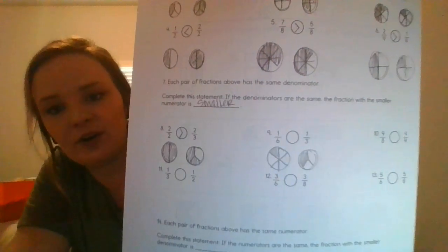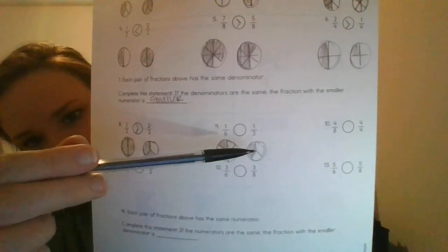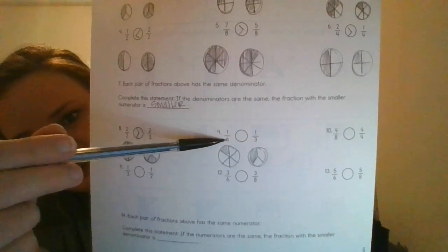The next one, for number 9, we have 1/6 and 1/3. So I have 6 equal parts. So I draw my vertical line and then my X. And then I have 1/3, 3 equal parts. So I have 1/6 and then 1/3. You can see that 1/3 right here is greater. So 1/6 is less than 1/3. Next, we have 8s and 4s.